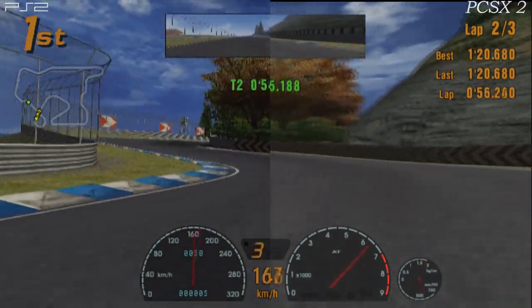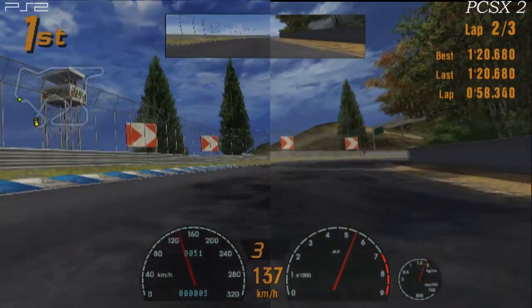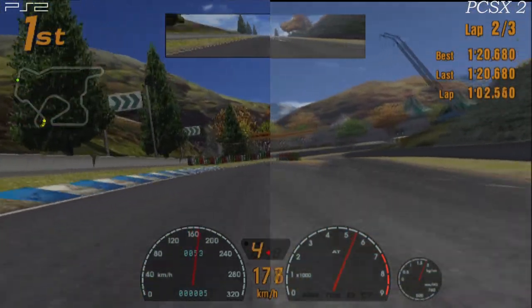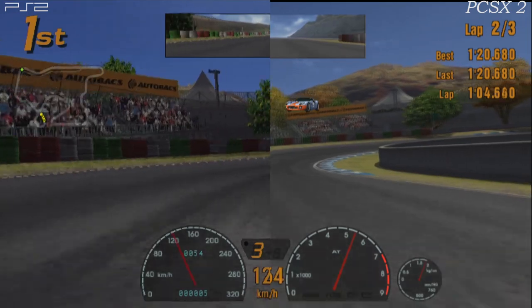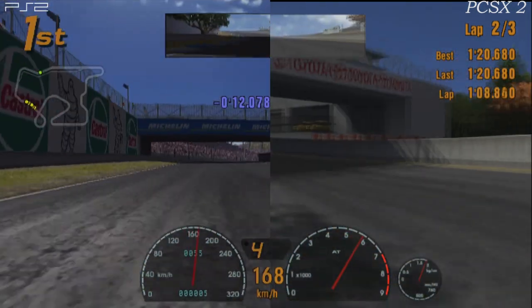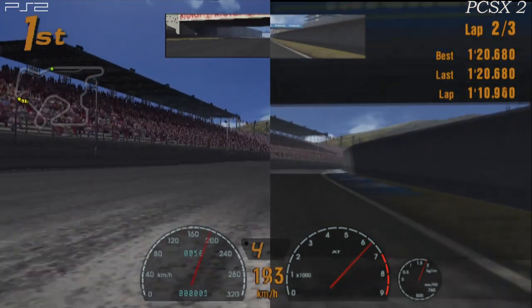So we've hit the timing beam, and as you can see, on the left, PS2, on the right, PCSX2, the emulator on the PC of PlayStation 2. Things look pretty good. Again, there might be a slight contrast difference. It's not me messing about with the video footage. That's how it came across, how it was captured.